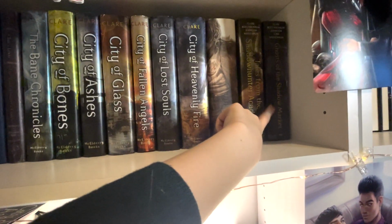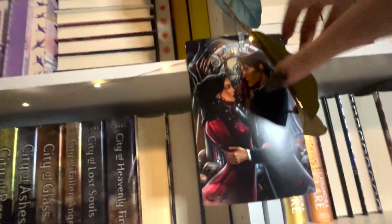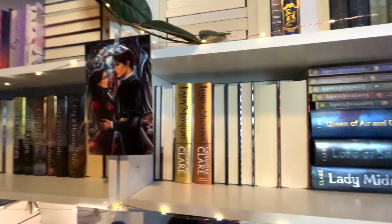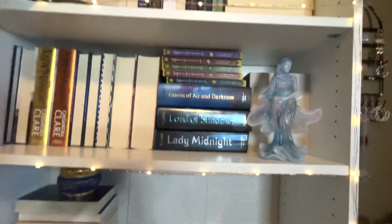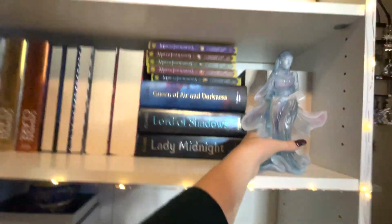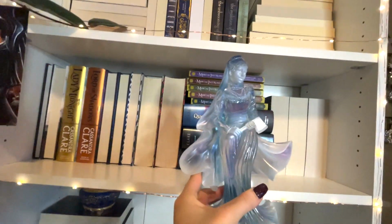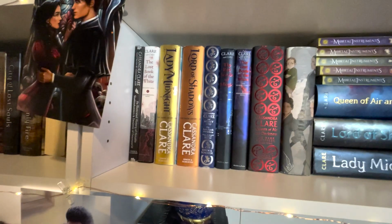My other novellas. Moving on, here is, surprise, another Carrie Maniscalco print of Thomas and Audrey Rose. And then we get to the rest of my Shadowhunters, plus Miss Constance Hatchaway right here, which is the Bride from the Haunted Mansion. I got this from Disneyland in August, and she's so pretty. These are all Shadowhunter books.